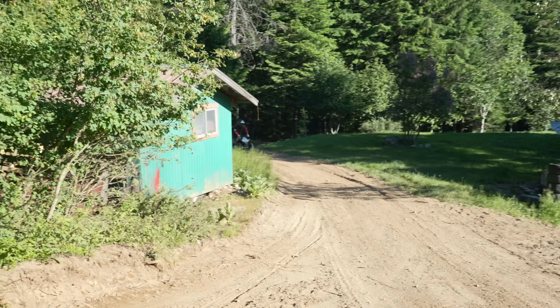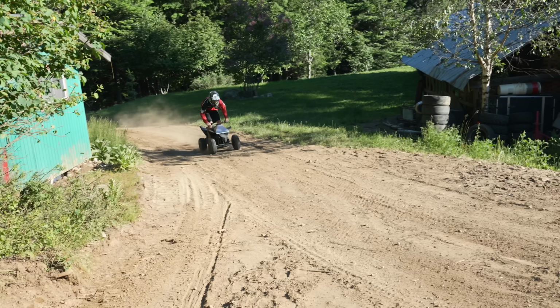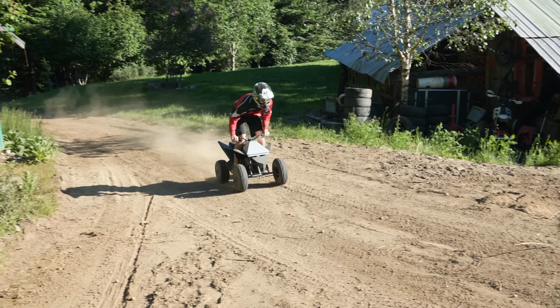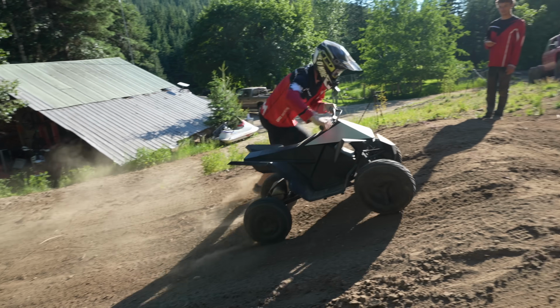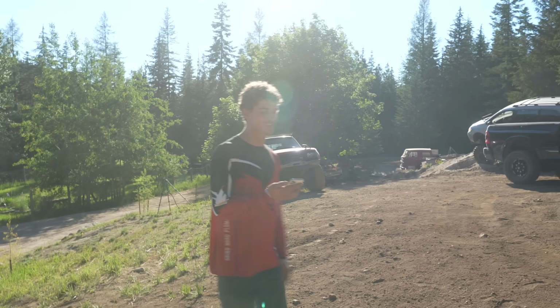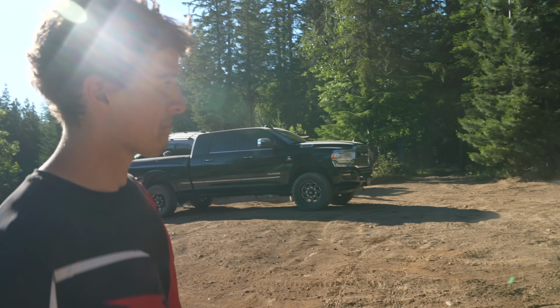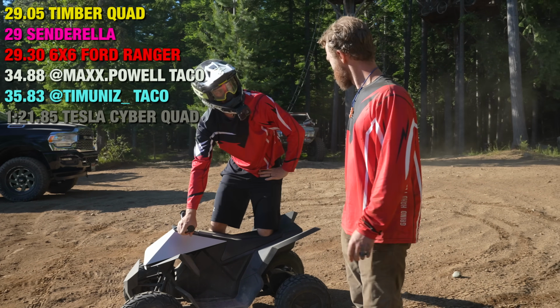He's gonna hit the jump. I mean, I don't think there'll be any airborneness, but... Dude, no way! You're going so fast! You can do it! You can do it! Yeah! Whoa! 1 minute, 21 seconds, 0.85. Hey, that's a tiny bit faster than when we towed the car around with the Unimog. Yeah. That's a good time, dude.